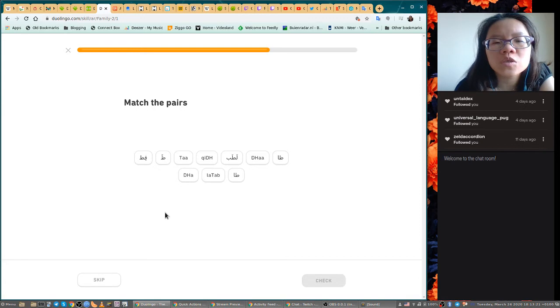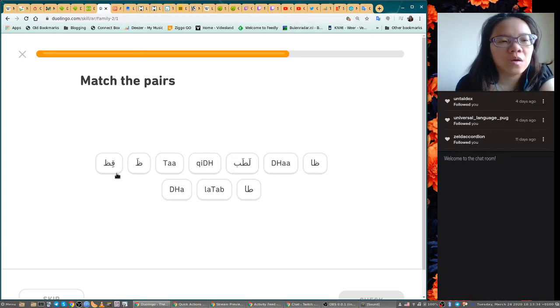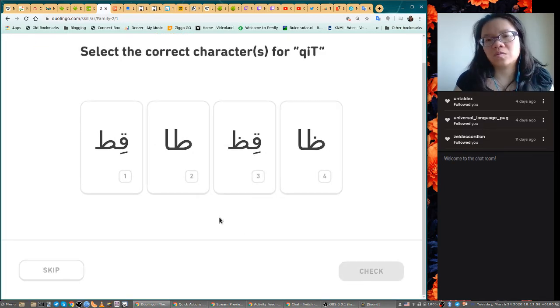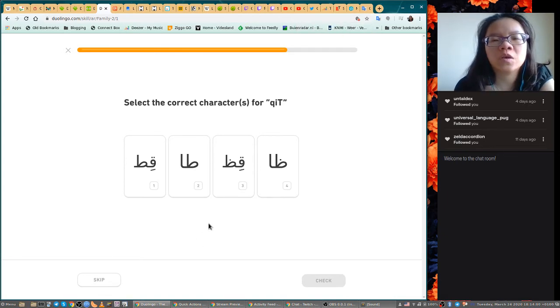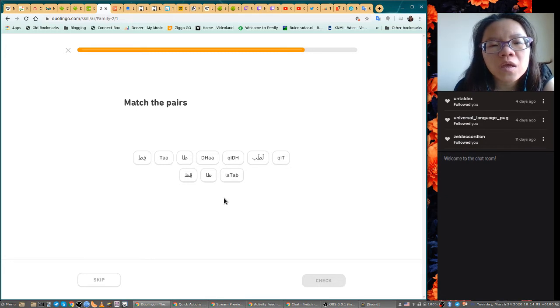Match the pairs. Okay, so this is going to be tricky because it's hard for me to see these small little things on the top. Sorry, people. This might help me a bit. And this one's top. Okay, next. Select the characters. Match the pairs again. It's this one. Okay. And this one is Va.